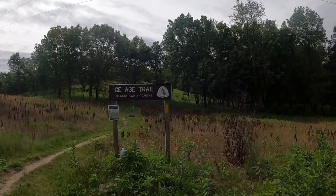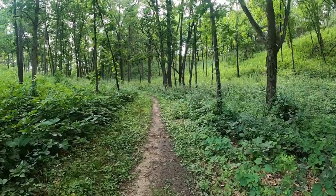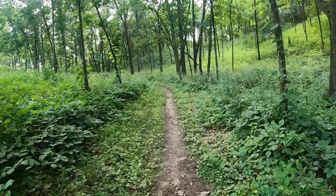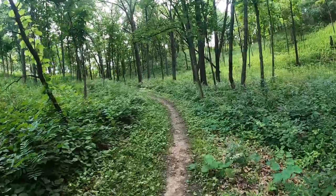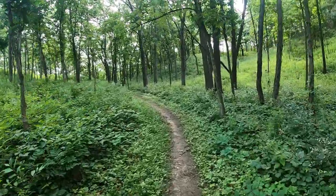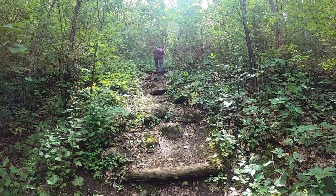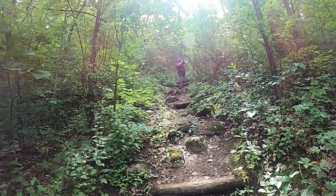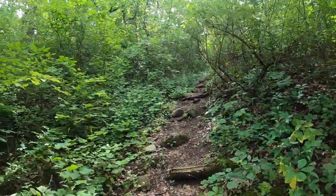So here we are at the trailhead of the Blackhawk segment. The segment starts off with a nice sandy flat trail. It's kind of nice. So this is the ascent to the shelter. Huffing and puffing.